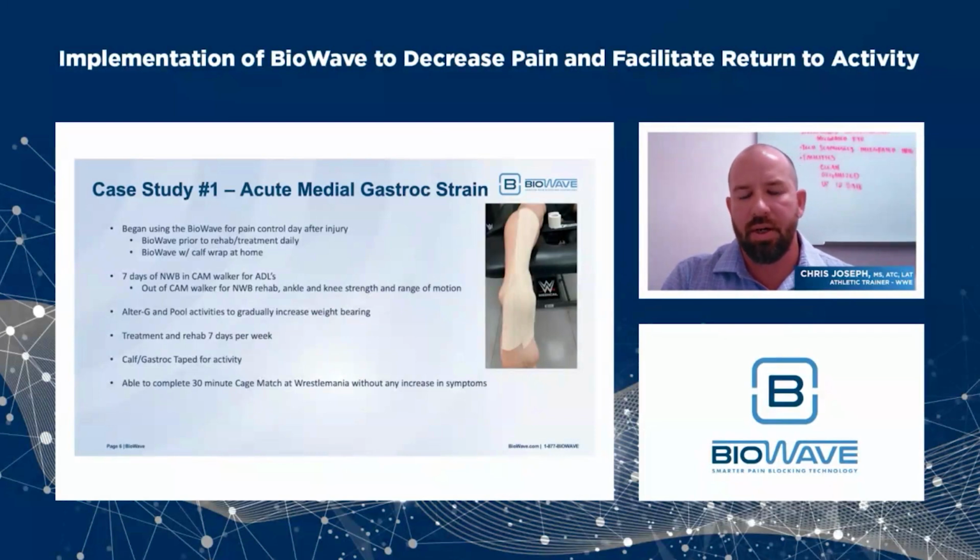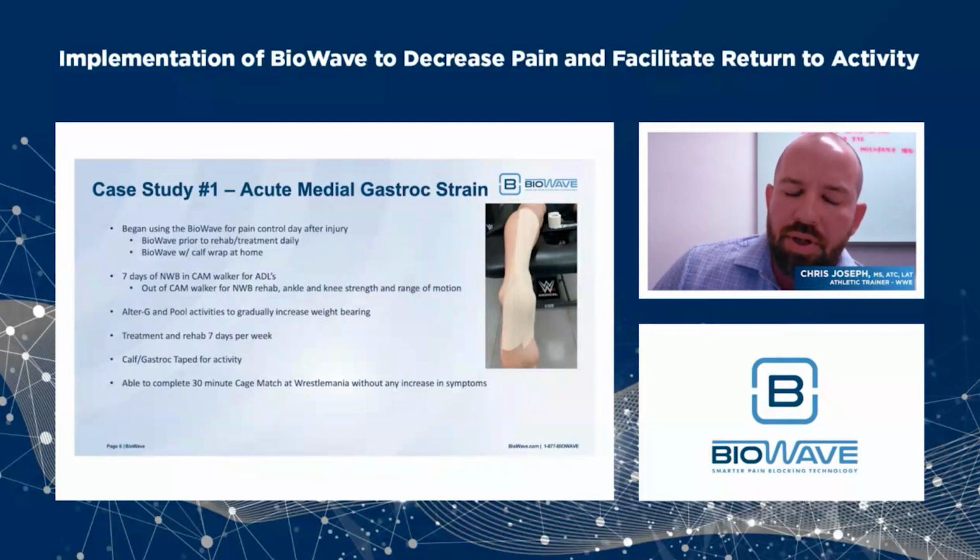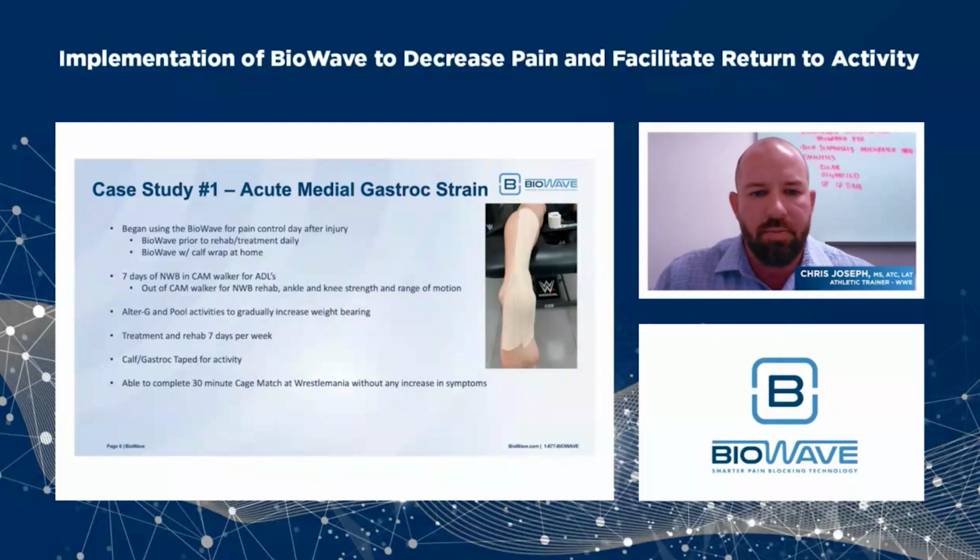First one is an acute medial gastroc strain. So several of my case studies are revolving around WrestleMania. For WWE, WrestleMania is kind of the culmination of a year's worth, sometimes multiple years worth of storylines. And it's also an event that, because of the publicity involved, sometimes the wrestlers will get an increased payday out of it. So because of that, it's kind of like getting into a sport postseason where these athletes are going to push through just about anything to try to get on the field and get back to doing what they need to do to perform.